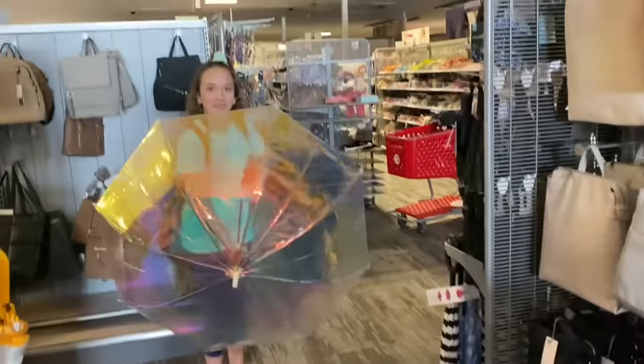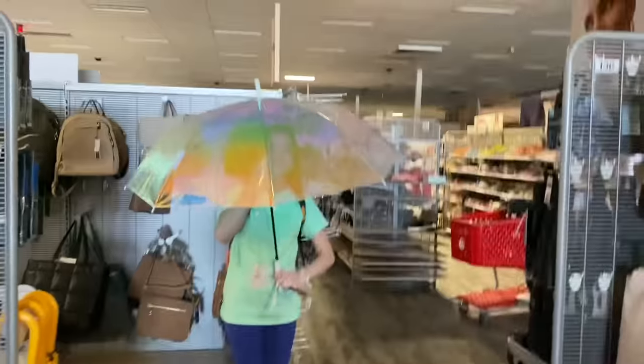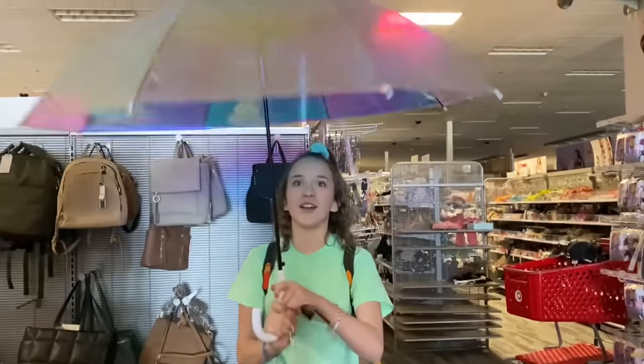It looks very nice. Don't open an umbrella inside. It's bad luck. You're gonna have bad luck now. You're gonna lose this challenge. Oh my god, it looks so pretty out of it. Look. Wait. Under my umbrella.